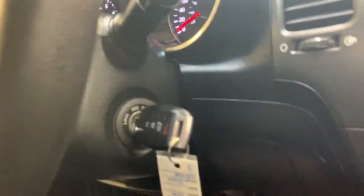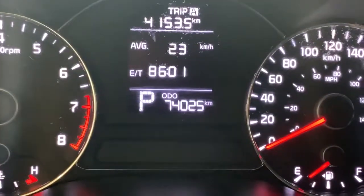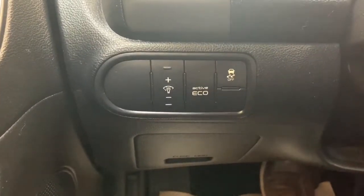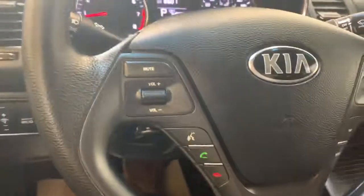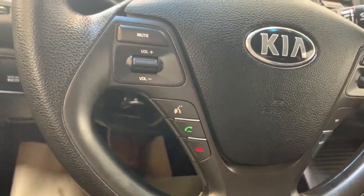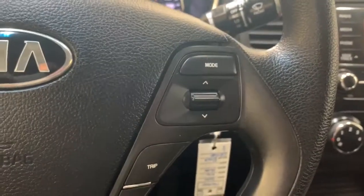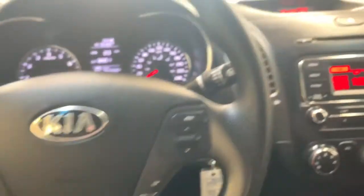The Forte uses a traditional turnkey ignition system, and it has 74,025 kilometers on the odometer. Here we have your eco mode, traction control button, and your gauge cluster illumination controls. This side of the steering wheel, we have your stereo and Bluetooth controls. And this side controls the other part of the stereo, so your like station select and mode. And then your trip reset button below there.